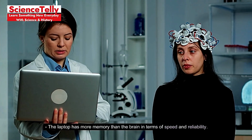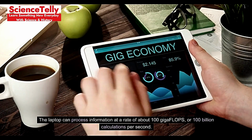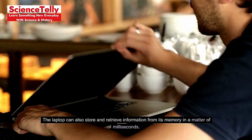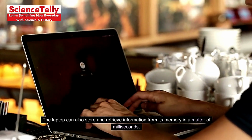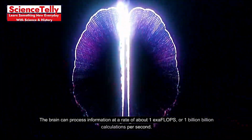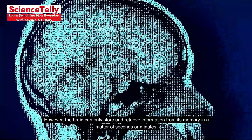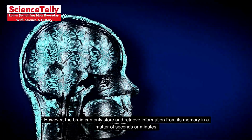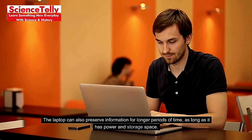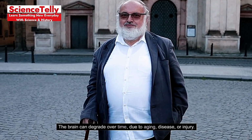The laptop has more memory than the brain in terms of speed and reliability. The laptop can process information at a rate of about 100 gigaflops, or 100 billion calculations per second. The laptop can also store and retrieve information from its memory in a matter of milliseconds. The brain can process information at a rate of about 1 exaflops, or 1 billion billion calculations per second. However, the brain can only store and retrieve information from its memory in a matter of seconds or minutes. The laptop can also preserve information for longer periods of time, as long as it has power and storage space. The brain can degrade over time, due to aging, disease, or injury.